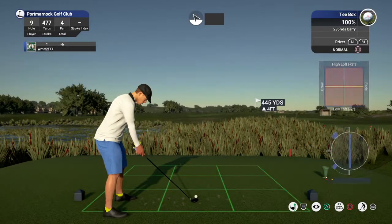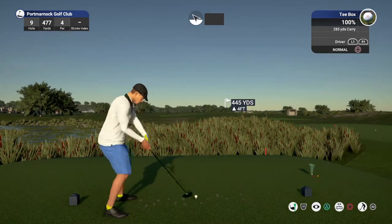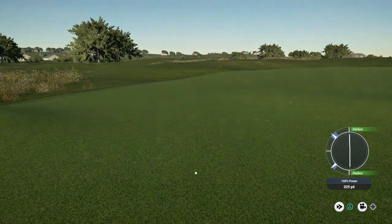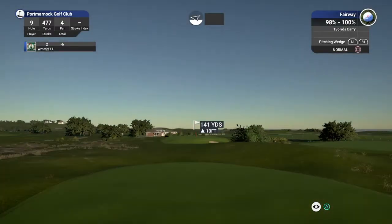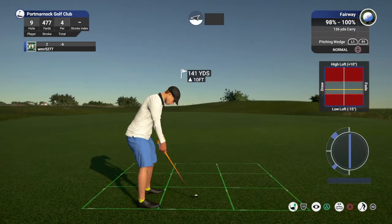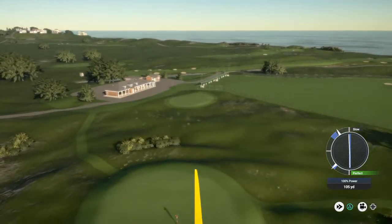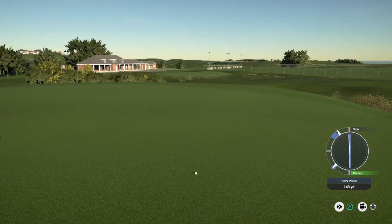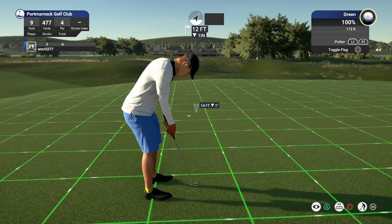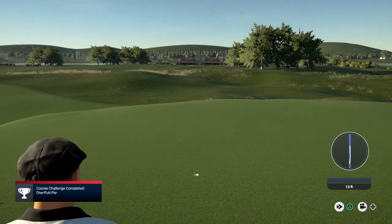Keep an eye on that wind, could come into play on this hole. Okay, you're about 140 yards out here. This one's looking good. All right, 12-footer here. Nicely done. Dropping it for your birdie. That's awesome.